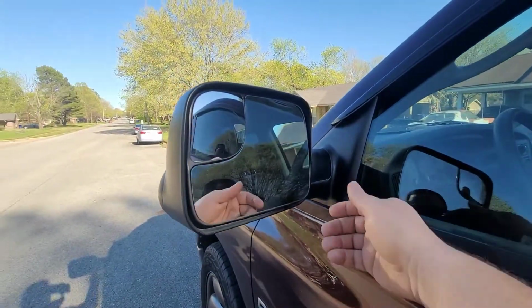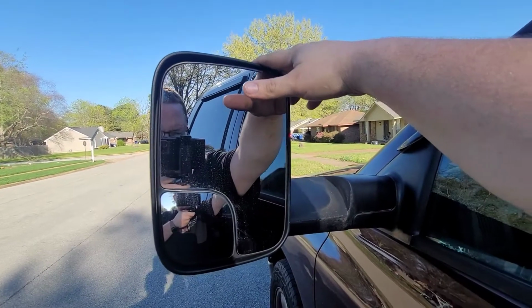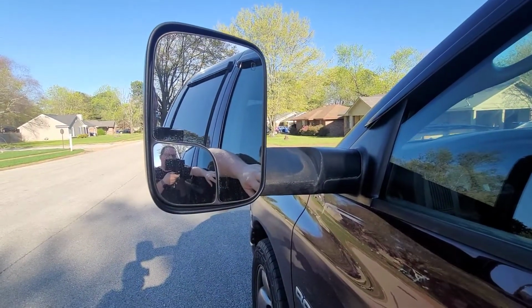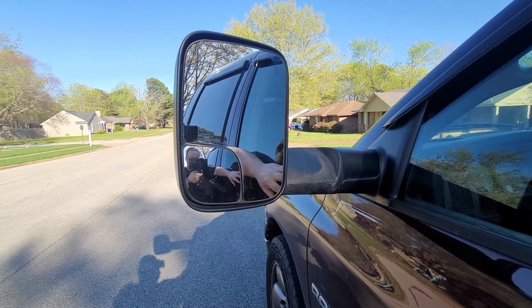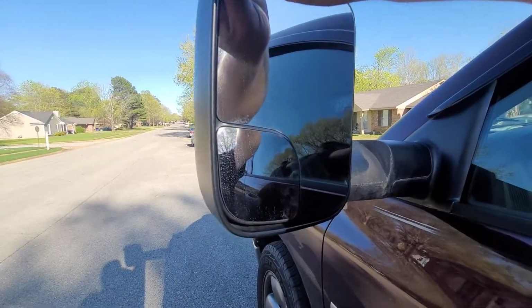One other thing that I absolutely love on this thing is the towing mirrors. I actually had somebody holler at me at a stoplight asking me where I got them, and I had to argue with the guy for a couple minutes. Told him that there's a factory option. This is the factory towing mirrors.